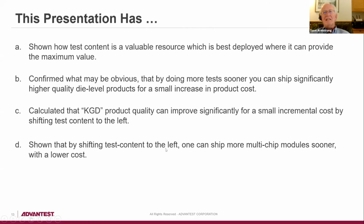Shifting test content to the left one step will improve your multi-chip module yield. And also it will help you get good multi-chip modules sooner, improving time to market. Why? Because you know the product you're assembling together is of a higher quality. You know that you have a higher probability of meeting your ship commits because the product going into the multi-die, multi-chip assembly is higher quality. Additionally though, I've shown that it's lower cost to do that.